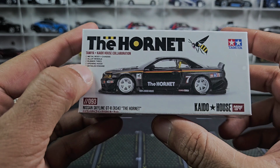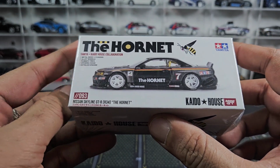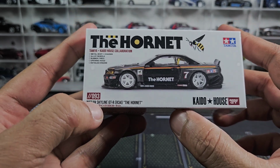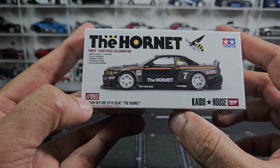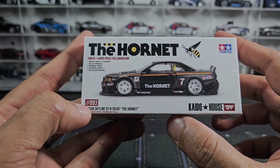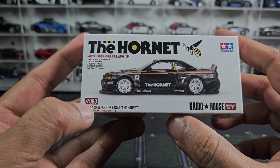And here we have the description. So it says metal body and chassis, alloy wheels, rubber tires, opening hood, detailed engine. And over here is the number which says 093. But however, there's a double slash. I'm not very sure what this double slash is. So if any of you know what this is about, please leave a note in the comments. I would also like to learn what this is.